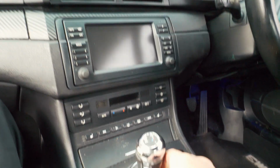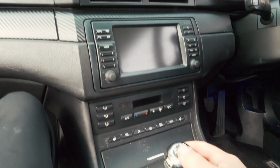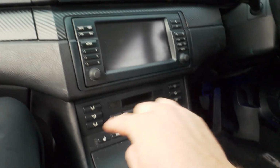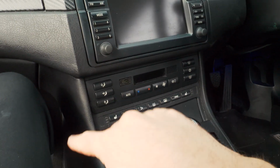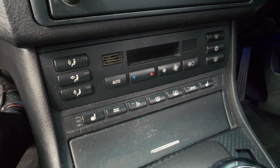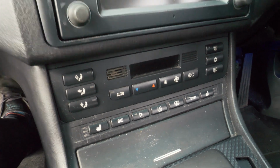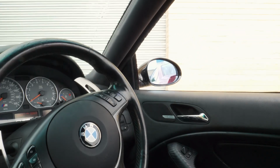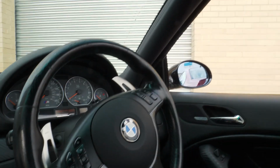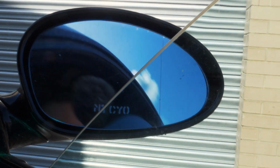So with the car being an early facelift car, it's come with a widescreen nav. I don't know if that's been upgraded afterwards, and it's actually got everything. So it's got the rear blind, which is a bit of a flex because mine doesn't have that, and it's also got electric folding mirrors, which mine doesn't have. So I guess spec wise this one's flexing on mine a little bit. Yeah, flex on them, flex on them.